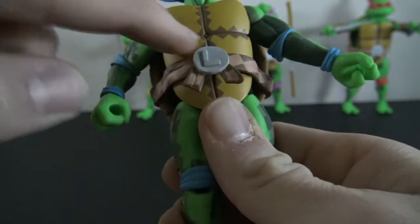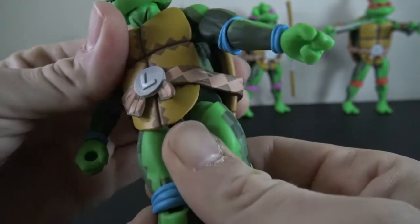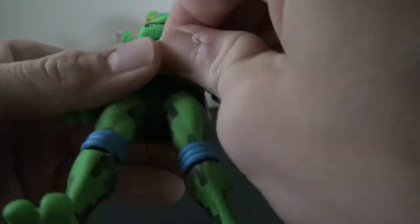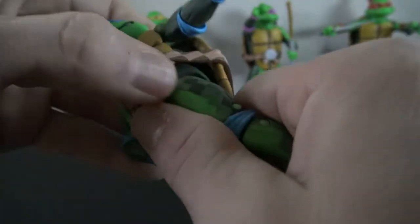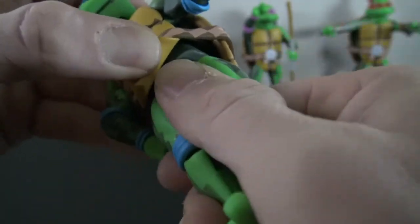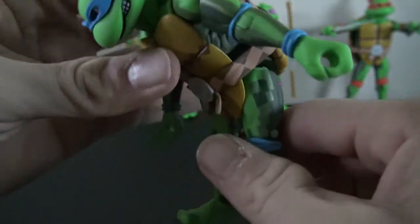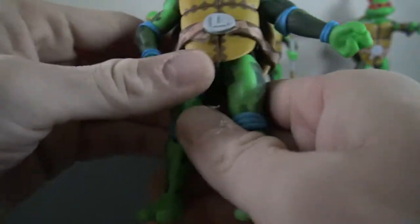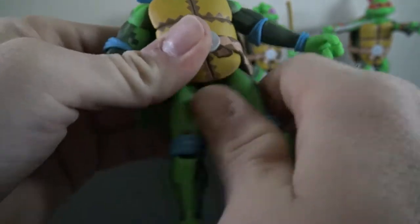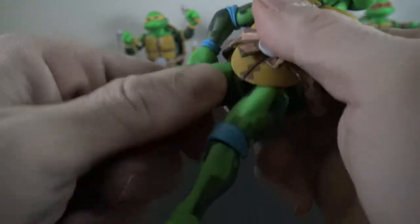Of course you're not going to have any movement as far as a crunch. You can kind of turn it a little bit, but because this bottom part right here, there is a waist twist in there, as you can see. But you're not going to get any kind of crunch. You're only going to get forward by moving the legs forward and back. As far as the legs, you do have a thigh rotation, but man, that one is really tight.